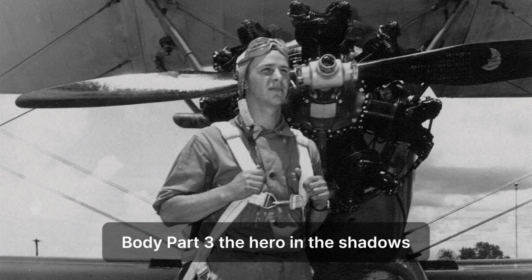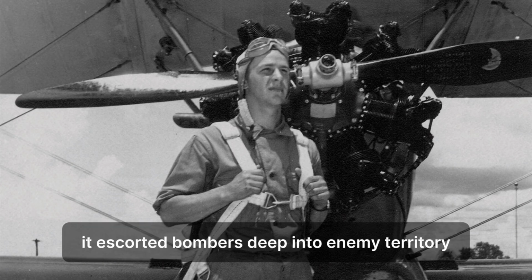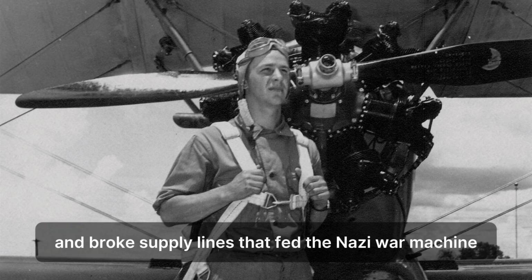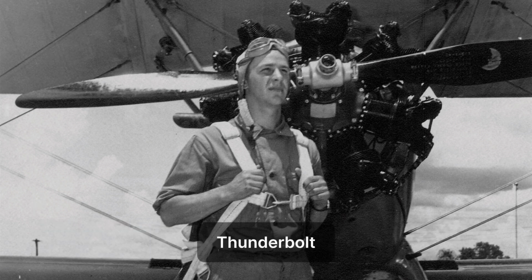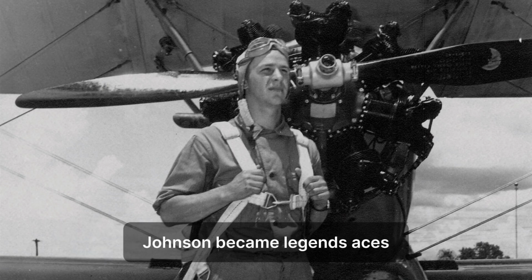Part 3: The Hero in the Shadows. But the P-47 wasn't just a fighter, it was a protector. It escorted bombers deep into enemy territory, absorbing flak and fire to keep crews alive. It strafed convoys, shattered tanks, and broke supply lines that fed the Nazi war machine. Thunderbolt pilots like Francis Gabreski and Robert S. Johnson became legends, aces whose courage and firepower shaped the skies over Europe.